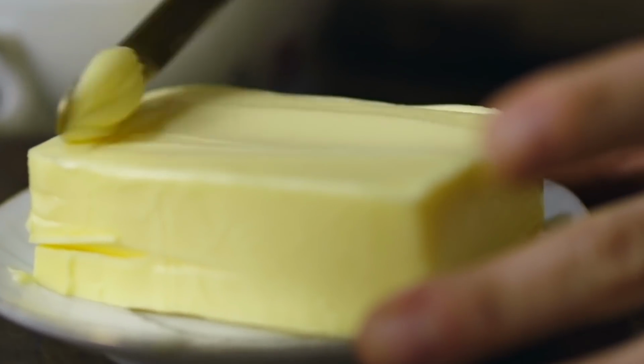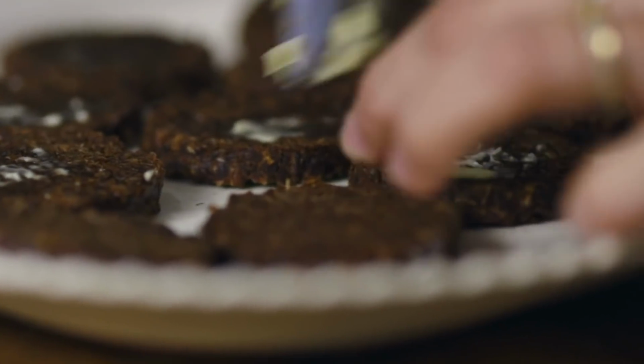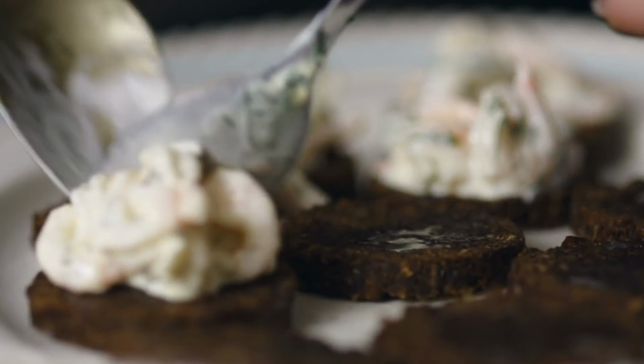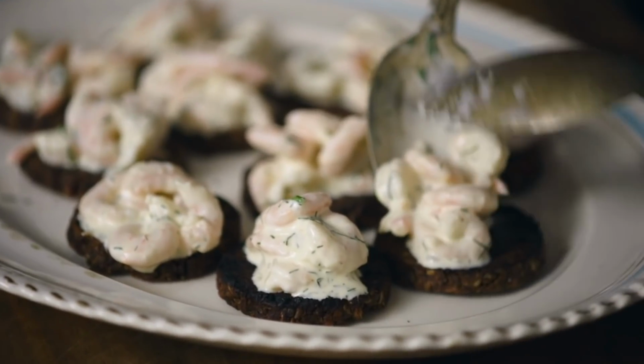Before I top these, I need a little bit of butter. I'm putting on slightly less butter as I have a rich dressing on the prawns. Try and get the prawns on the toast. It doesn't need to be too much of a heap. People should be able to pop these into their mouth quite easily.